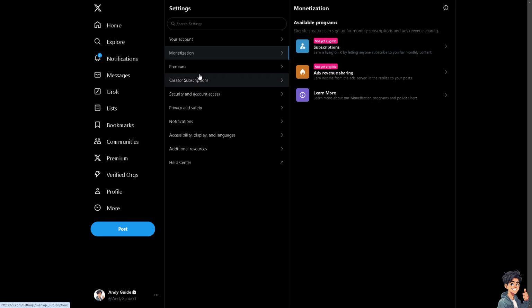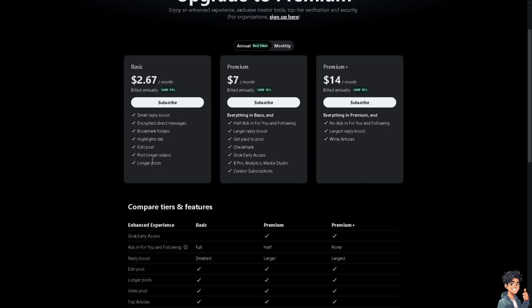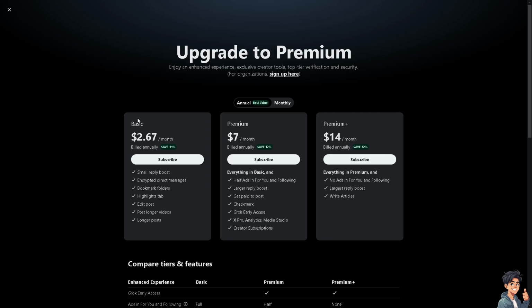All right. Now, the next option is called the premium. You can enjoy an enhanced experience, exclusive creator tools, top tier verification and security for organizations. All right. Obviously, if you join the premium option, there's a high chance that your account must be notable, authentic, and active. And of course, it would meet the eligibility requirements. All right. That's two ways.